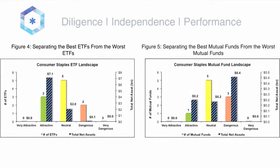Figures 4 and 5 also highlight what we call the landscape for ETFs and mutual funds, showing you exactly how this sector, consumer staples, does in terms of the number of funds and the amount of capital allocated across our rating spectrum: very attractive, attractive, neutral, unattractive, and very unattractive.